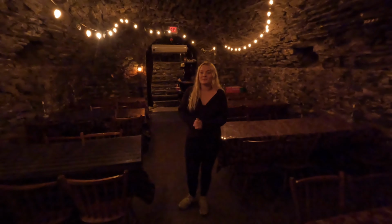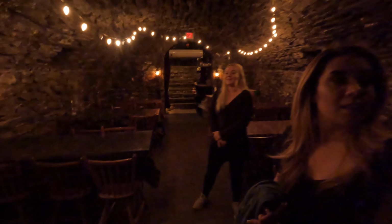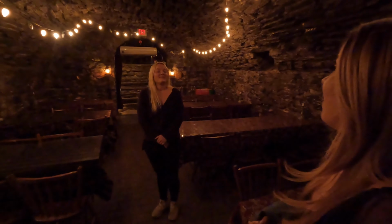Lowest part of the Catacombs. We are currently 42 feet underground. Wow. If you look behind you, that is our candle wall, with all the candles on the walls. That is the only fully stone original wall that we have down here in the Catacombs. We put candles all over that for our feasts and for when there's extra dining down here. It's really pretty if you get a chance to see it.